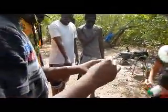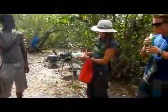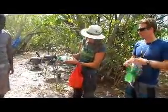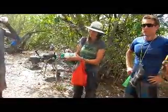So what we have over here. Anybody know what these are called? Yeah, that's hermit crabs, and this is a purple-clawed soldier crab. The reason they call them soldier crabs is because sometimes they move in big groups from place to place.